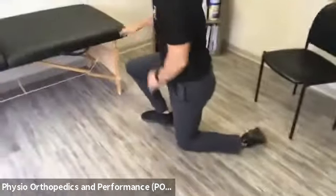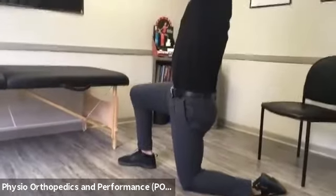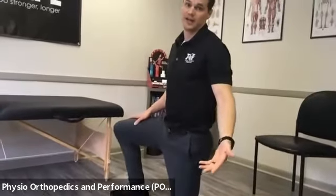Then you can try and go into a half kneeling position. You would still do that shift of your hips forward, reach to the sky, and lean to the outside. You would not get as much into your rectus femoris, but it could be easier if you have knee pain. Do some of the stretch like that.